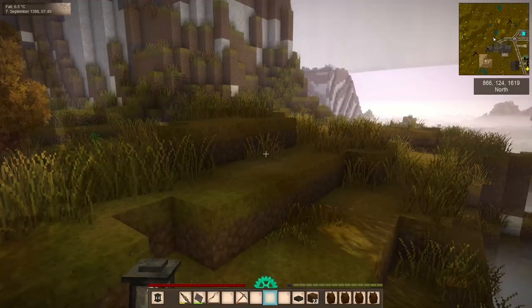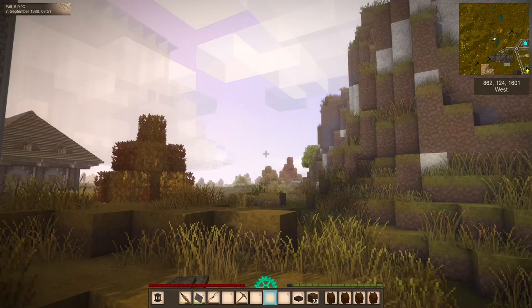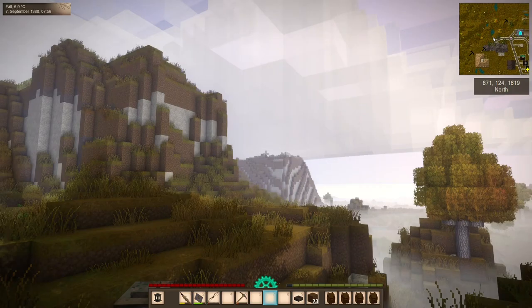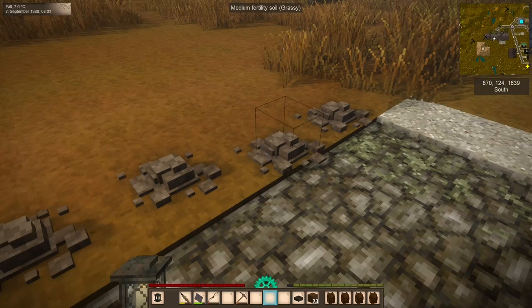We are back in the world after having spent some time putting up our little campsite over there on that hilltop. And it is just a short jaunt from our house, which makes it perfect for our campfire stories. And once some of the trees have grown up a little bit, we will start using that to tell some of those stories. In between episodes, I have been busy with the saplings here. I'm trying to get some Crimson King maple seeds to get some color into our sapling collection.